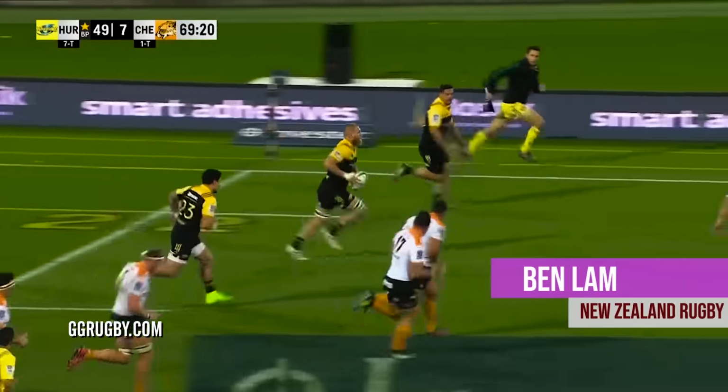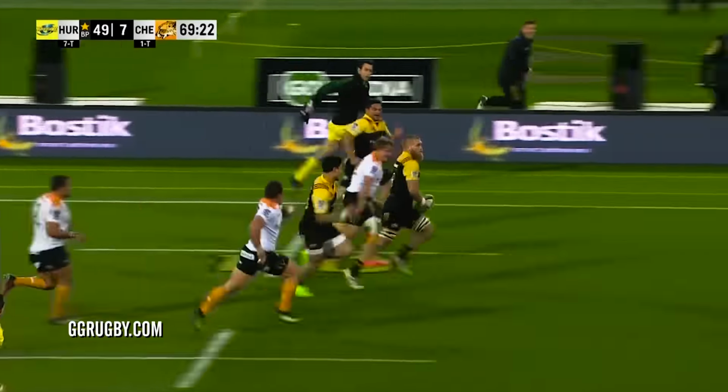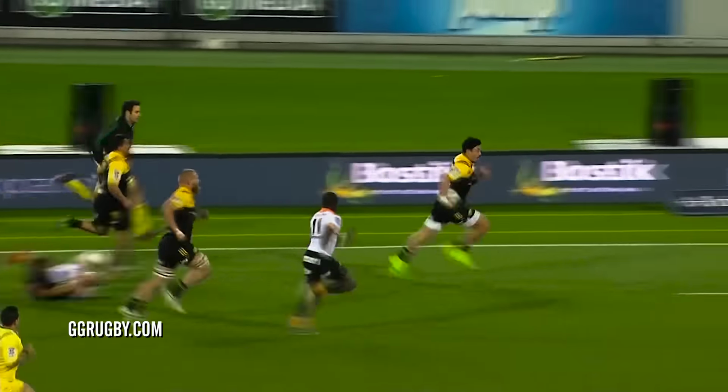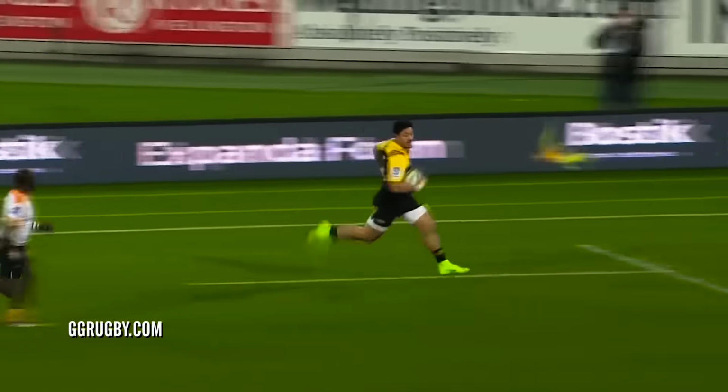Moves it on. Brad Shields thundering down the touchline. Lam on his inside. Ben Lam puts the foot down. He's gone.